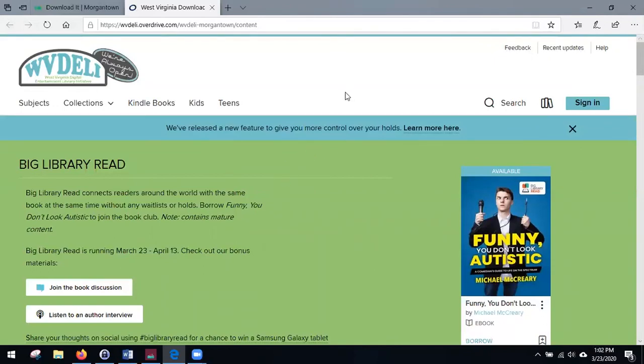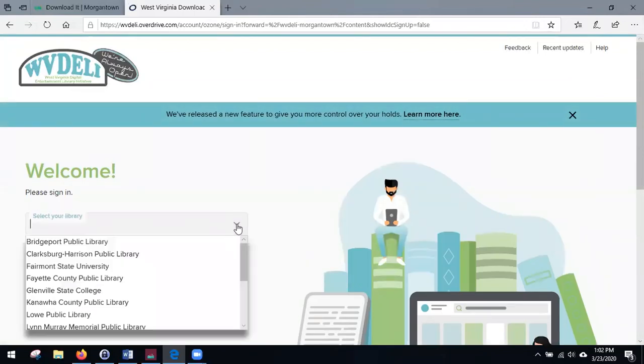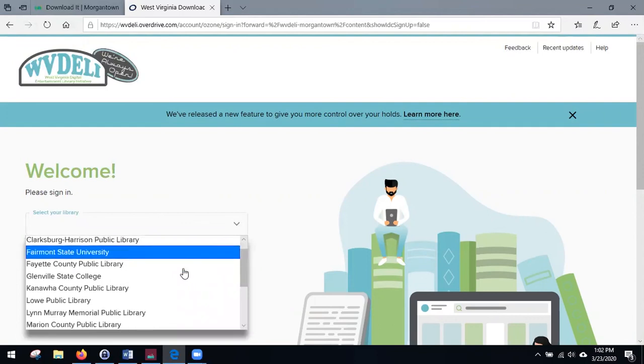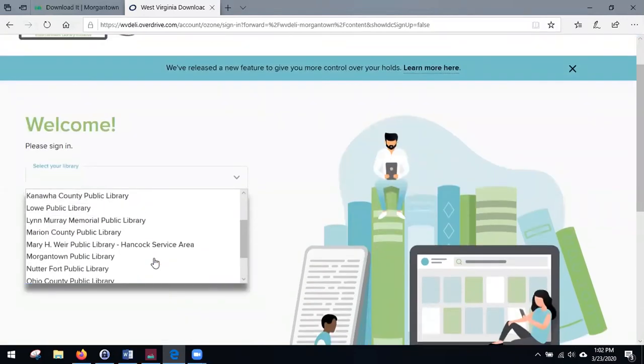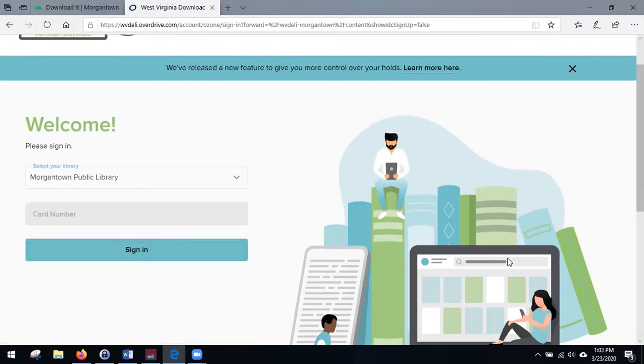So what are we going to do? We are going to click sign in. In the top right corner, we see sign in, and it's going to say, please select your library. I'm going to choose Morgantown because that's where I am, but obviously you can see that Kanawha County Public Library, South Charleston Public Library, all of those are options on here. As I said, I have a Morgantown library card, so that's what I'm going to choose.